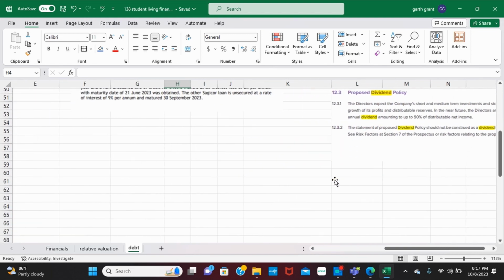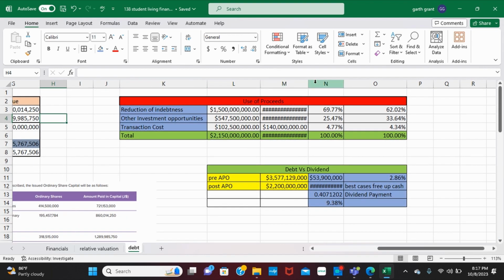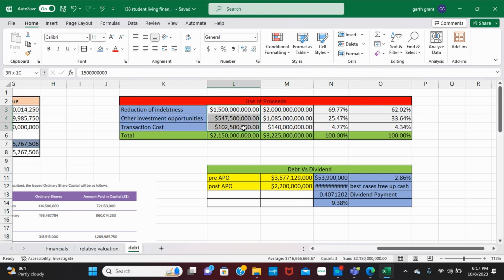Before we go to that, everybody wants to talk about dividends, but let's talk about the debt, because of the use of proceeds. As you can see right here, this is assuming they get the first batch of money, and this is assuming they get the upsize. This is what they assume, all from the document. So you can see 1.5 billion is for reducing debt, and other investment will be 547 million, and then the transaction cost will be 102,500,000, which is a lot. Transaction cost, healthy. Anyways, if they do get upsized, then it would be 2 billion to reduce debt, 1,085,000,000 for other investment opportunities, and 140 million for transaction costs.